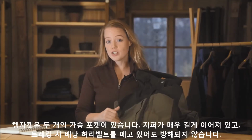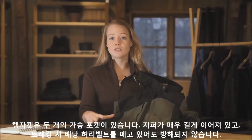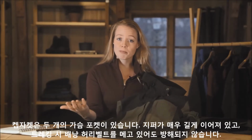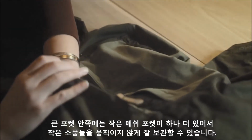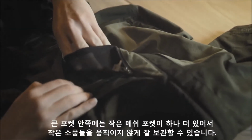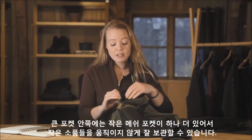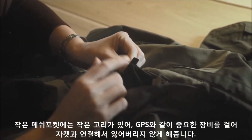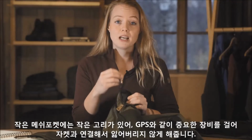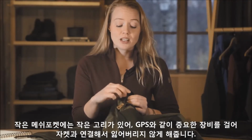We have two large chest pockets here, and we've placed them high on your chest so that it doesn't interfere with the hip belt from your backpack while trekking, and your items are accessible at all times. Inside the big chest pockets, we have a smaller mesh pocket to keep in place the smaller items that you want to. We've even added a small loop on the little mesh pocket so that if you have a GPS or something that you want to keep in contact with your jacket to make sure you do not lose it, you can attach it here to the jacket.